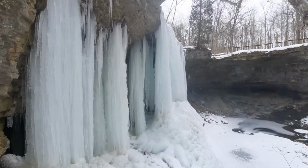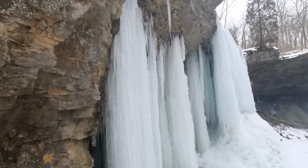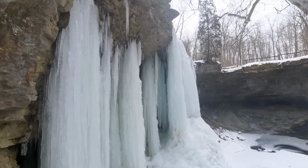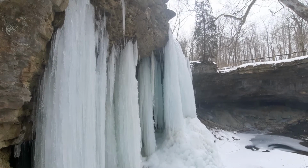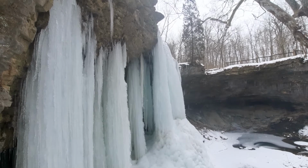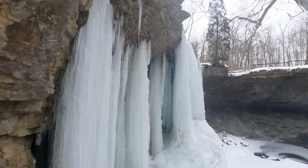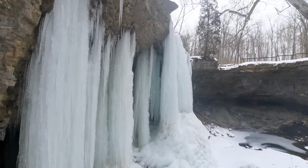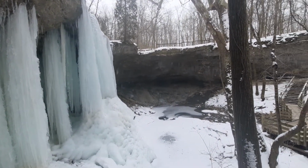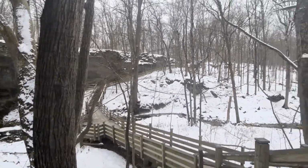Yeah, just wanted to show you guys another perspective. Wow. It's crazy. If this ice were to land on top of you, it would most likely kill you. That's how heavy it can be. It's insane. This is the first time I've been here in almost 4 months. This is insane.